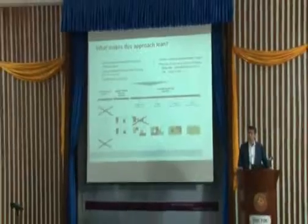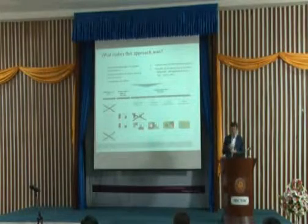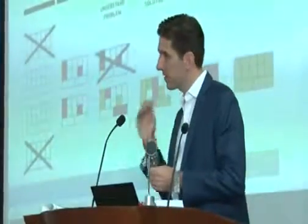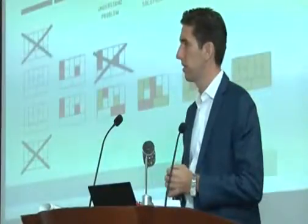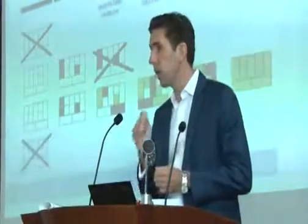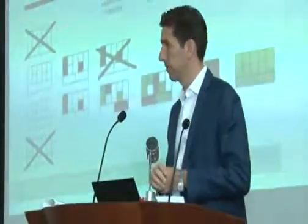So what makes this approach lean? It requires the technologist, the entrepreneur, to upfront document or commit to the assumptions that you want for your business. And then through a systematic approach, you're able to eliminate those business plans that are least likely to succeed. You're essentially eliminating the waste that you would otherwise have committed to pursue a business plan that may not succeed.